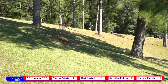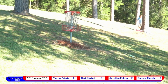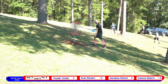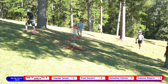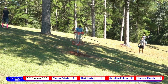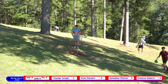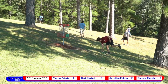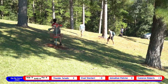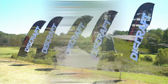Cameron again. This one was actually a little more center. That could have stuck for him. But he'll tap in his par and move on to the next one. And there's Jonathan and Thunder for their pars. I'm honestly surprised to see, actually there were no birdies on that hole. I'm surprised to see that.